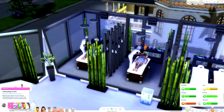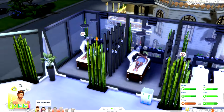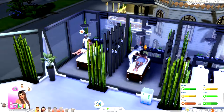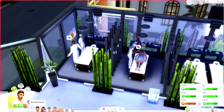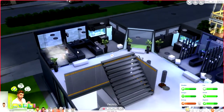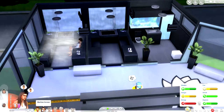Infatuating scent. Yeah. Same thing for him. Oh, he's just all around enjoying it. Okay, but I guess their massages are pretty much done. Martina's, yours done? Hers is pretty much done, right? I'm gonna have Bernardo. You can go and relax in the sauna. Go and relax in here, and we're gonna come meet you after we're done.